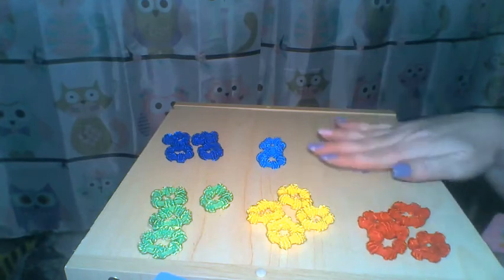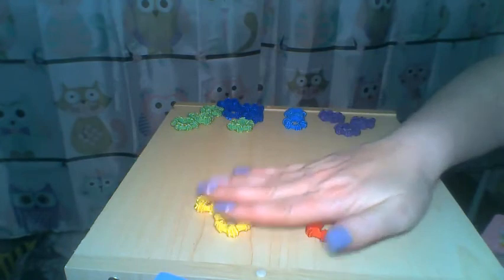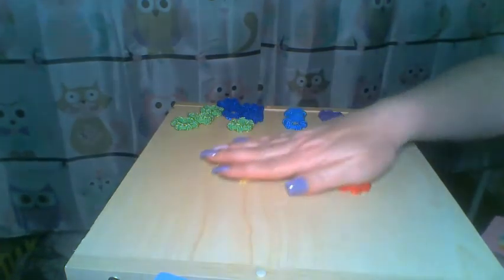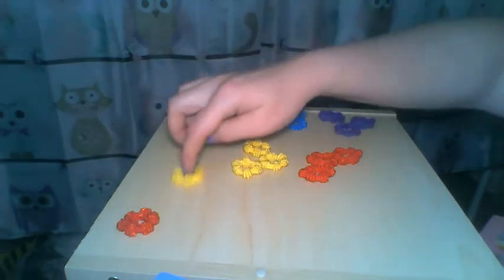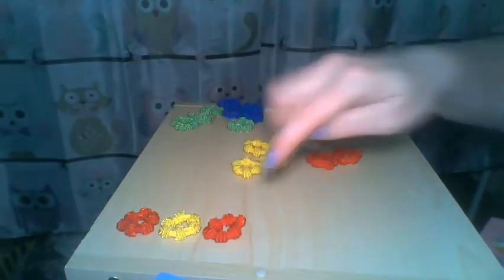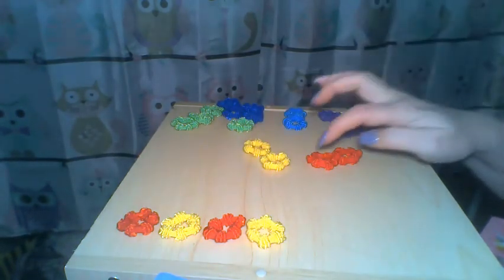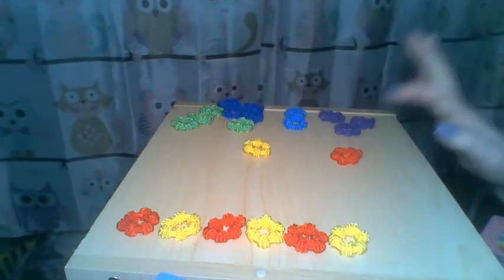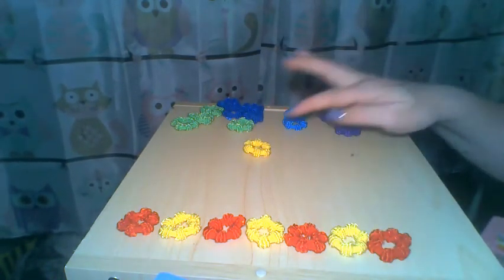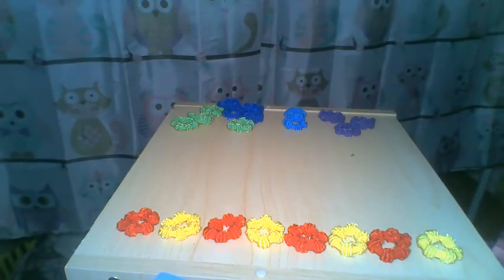Now I'm going to take these ones out of the way, and I'm going to take red and yellow, and I'm going to make a pattern. My first one, I'm going to make an easy pattern. Red, yellow, red. What's next? Yellow and red. What's next? Yellow, red. And the last one is yellow. That's a pretty easy pattern. If you already know how to do patterns, you probably know how to do that one.